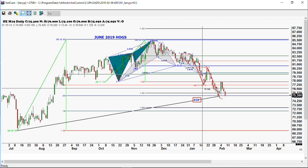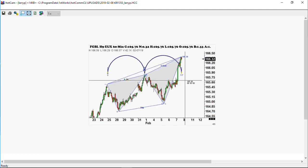I wanted to bring one other picture of the German Bunds up here. This is early this morning that someone was kind enough to send us. I'll bring it up to let you folks see it, because we are looking at that 3 drive to a top pattern at a 1.618 expansion. Whether that means anything or not, we don't know, but that's what the patterns are that we look for. So these are just some of the things that we're looking at here this morning.